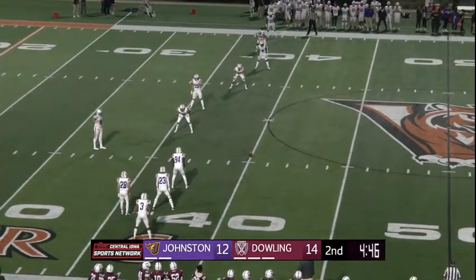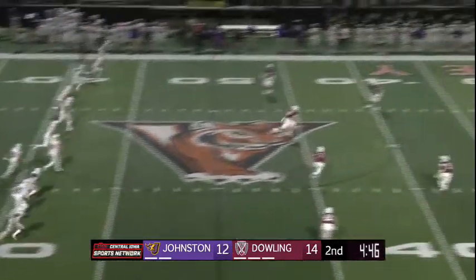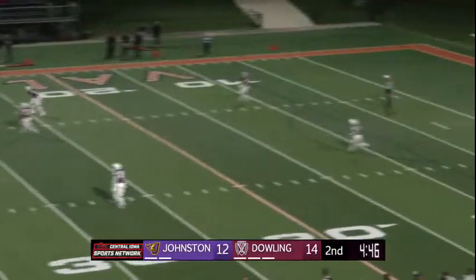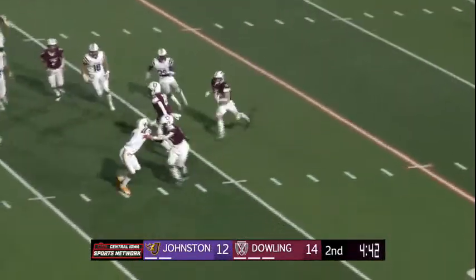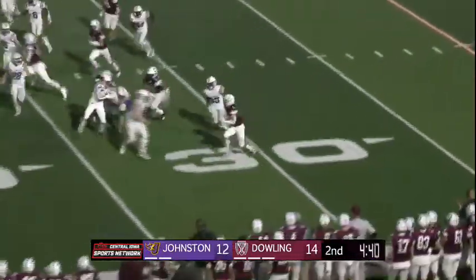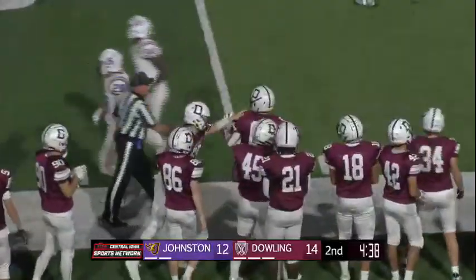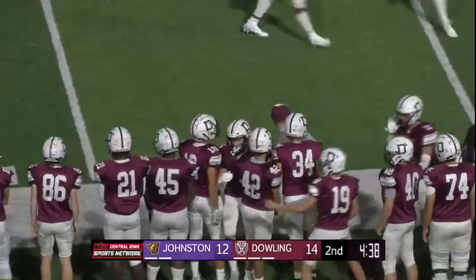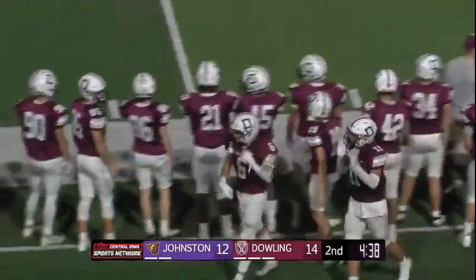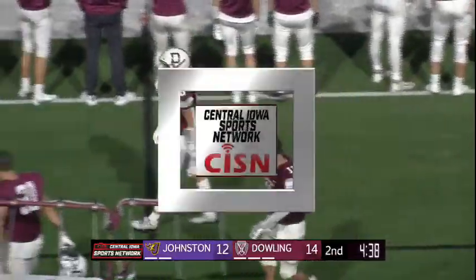Stadium on Dowling's homecoming and Athletic Hall of Fame induction night. Here's a kickoff by the Dragons, a little pooch kick, and it'll be fielded by Dowling at the 11. And on the return, that is Jake Anderson near side, and he's going to be run out of bounds as he crosses the 35 up near the 37-yard line. That's where the Maroons will take over, first and 10. But John and Matt, as we look at that last drive by the Dragons, it went 11 plays and 70 yards.